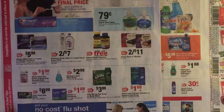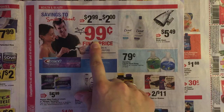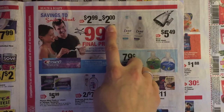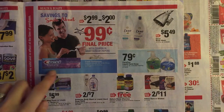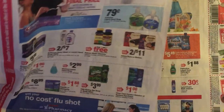All right, this page, the Crest will be 99 cents after the $2 off in the Sunday paper, which a lot of times we get e-coupons pairing with that, that could make that free. I think I still have a $2 off Quest coupon. So that might end up making that a money maker if I can get my coupons early enough. So that just depends.